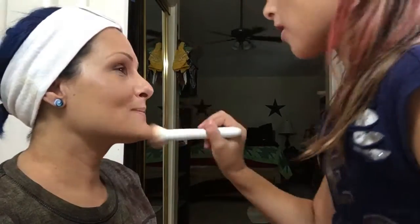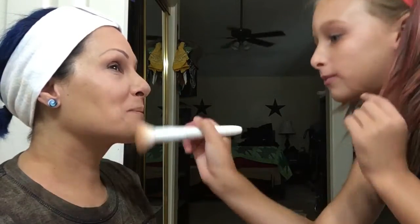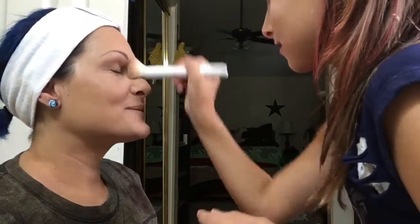And then for the other Hoola, I'm going to use it for just a darker look for her also. Can I close your eyes, Mom, and look at the camera? That's what she looks like right now. I don't know if you could tell the difference, but okay, now I'll come back.